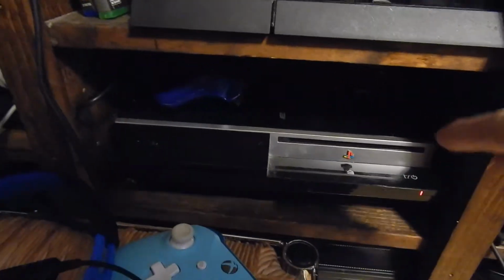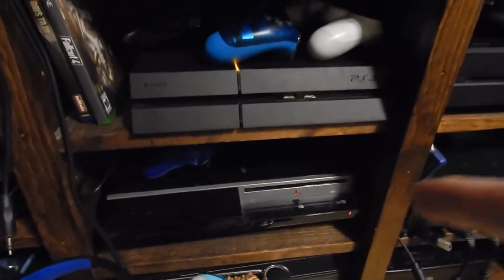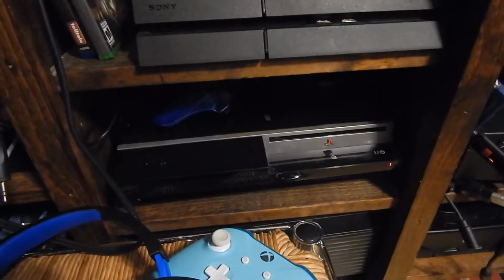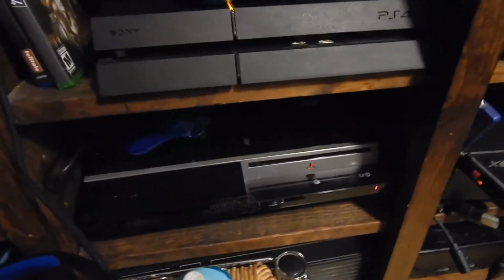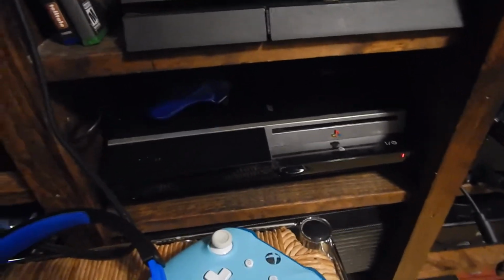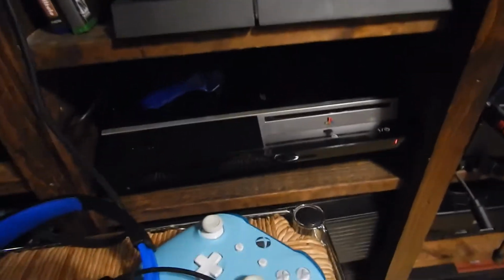This is not the same PS3 that was here last time. Unfortunately, my backwards compatible PS3 is currently not working. This is another PS3. I found it for $9 at a Goodwill, and it works fine. It's a 260 gigabyte system, whereas my backwards compatible one is only 80. My backwards compatible one's currently going through some weird things where it's not working correctly, so I don't know what's up with that, but it just doesn't want to work.